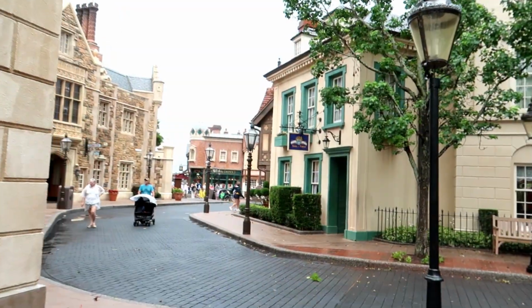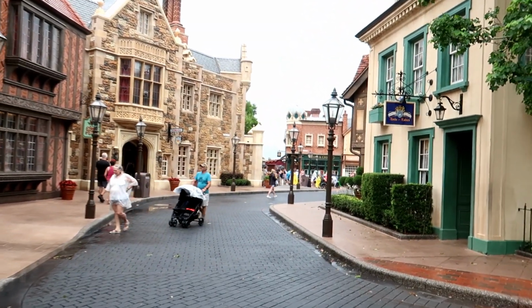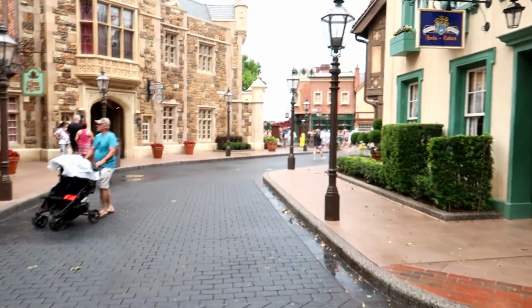I've got a fast pass for Frozen Ever After at Harbour, so let's hope I can make it round to Norway by then. So the rain has let off. The UK Pavilion is a lot emptier than it was. Oh, mind the step. So yeah, that was a fun 25 minutes stuck under the portrait.